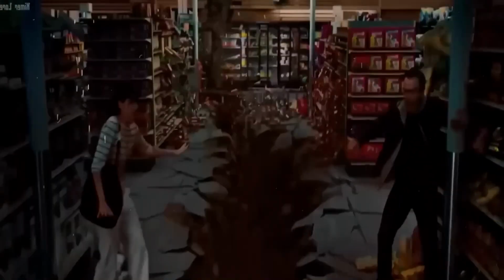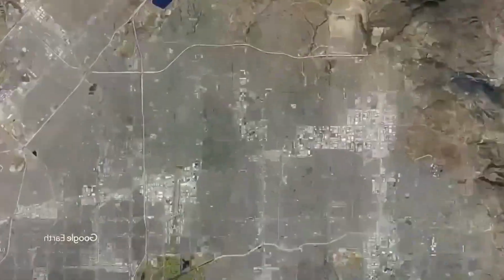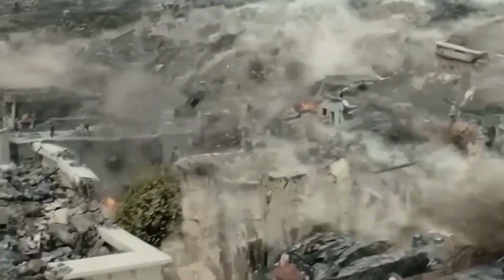The aftermath. One of the biggest concerns is the potential for gas leaks and explosions. The San Andreas Fault intersects with 39 gas and oil pipelines, and these pipelines could rupture, releasing gas into the air. This could ignite fires and explosions, which could cause widespread damage and loss of life.